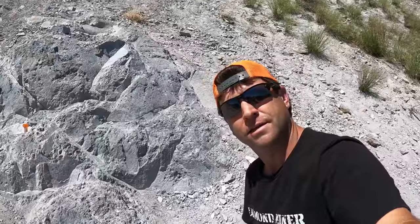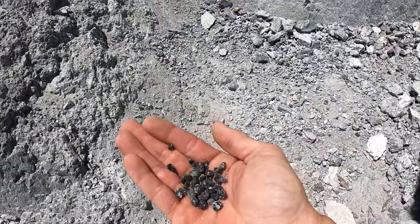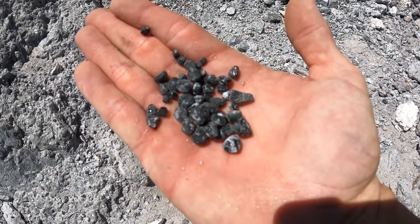I just found a pocket of obsidians. Check this out. So I'm down here scratching around with my hammer. Look at all those.